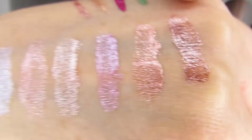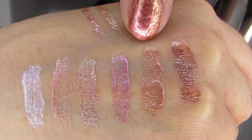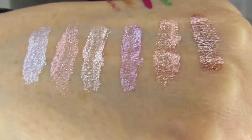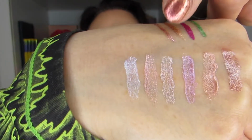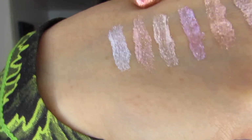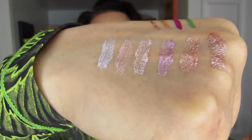The first one is Moonstone, right here. That's Moonstone. And then right after is Soleil. And right after that, we have Amethyst. We can definitely see that's an amethyst color. And then we've got 3 more, hang on. We have Celestial, right here, Magic, and Halo. And you can see how these would be fantastic toppers.